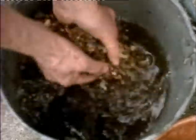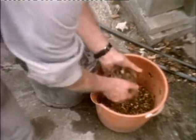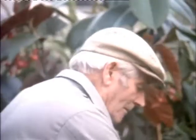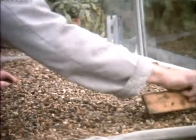Now he's washed out the gravel in strong disinfectant to exterminate any hidden pests that may have accumulated during the summer, and spreads it out evenly on top of the bench.